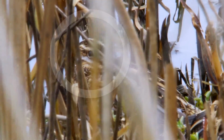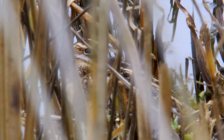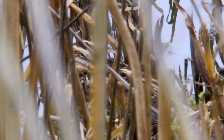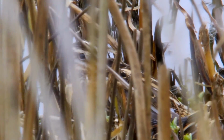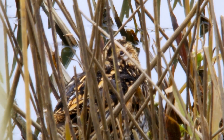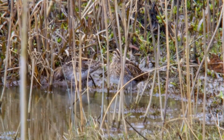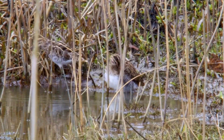We've actually got some snipe. I've just ringed it there. You can see it. You just see its eye and its beak. Just tilted its head there. And you can see how wonderfully camouflaged they are. Really blend into the reeds. There's another one. There's probably around about three down there. And a couple more further away on the edge of the water there.